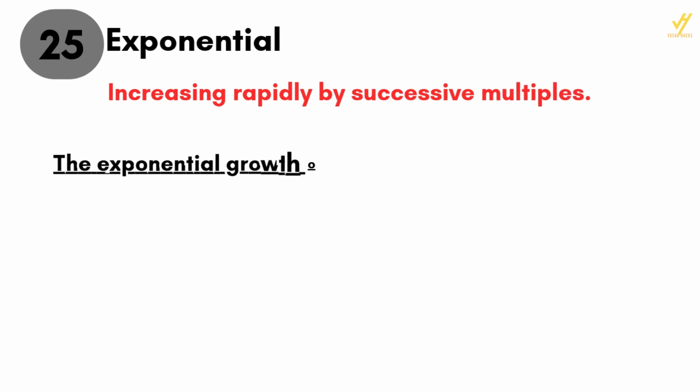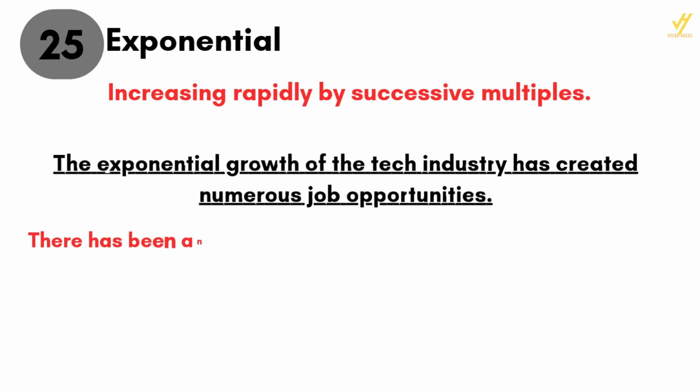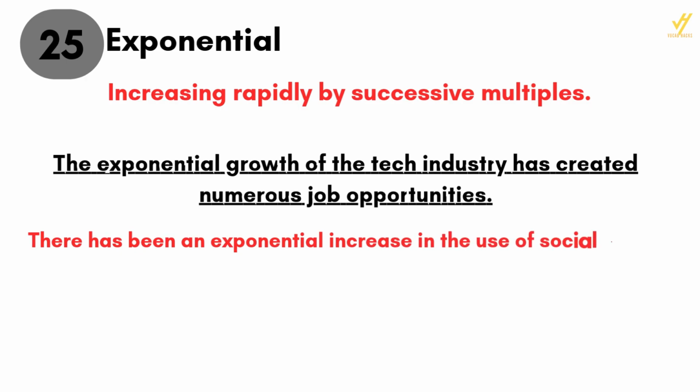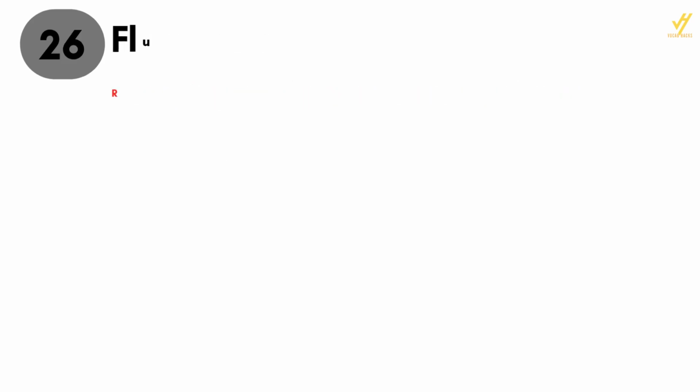Exponential. Increasing rapidly by successive multiples. The exponential growth of the tech industry has created numerous job opportunities. There has been an exponential increase in the use of social media over the past decade. The city's population grew at an exponential rate due to urban migration.